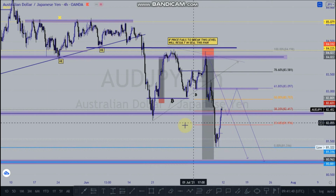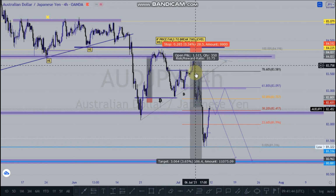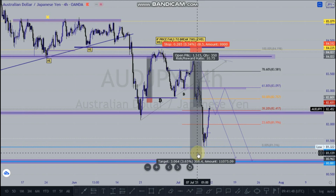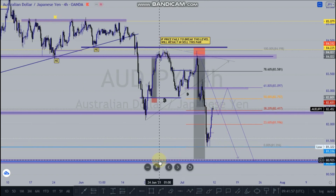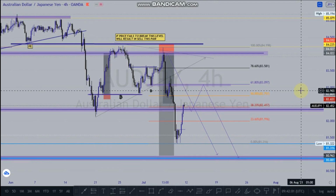So concerning the Aussie dollar this week, yes, this is what I anticipated over last week, and we all had a beautiful move. It was almost 300 pips, almost 250 pips, but it doesn't matter. Let's see. Price quickly just reversed back to this level. So what I'm anticipating this week is that my directional bias is sell, not to take longs on this pair.